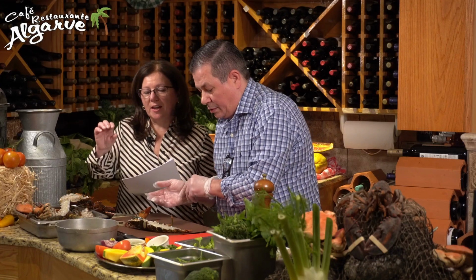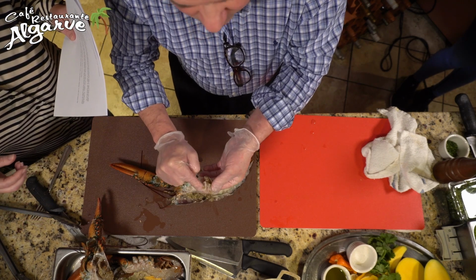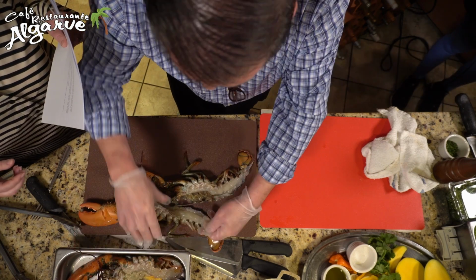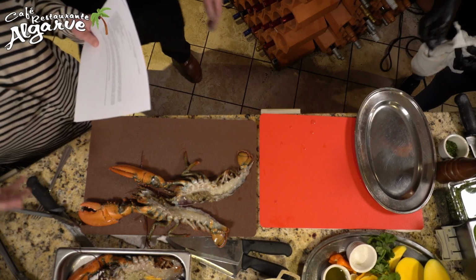So you have to be very careful because there's the little bag with sand. Oh, he says he already took it out. And the intestine here also contains sand and it has to be removed.